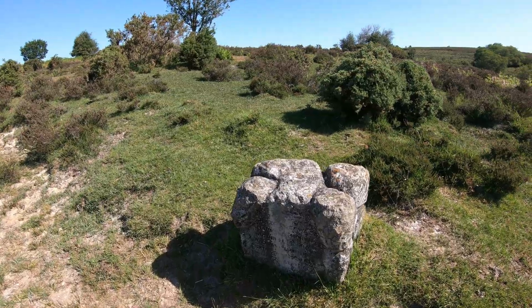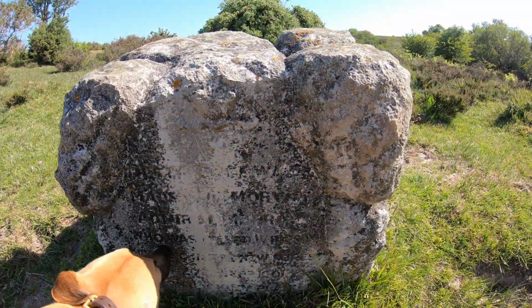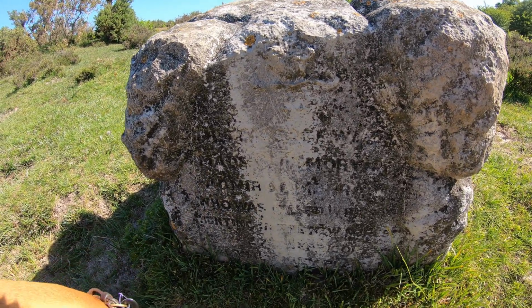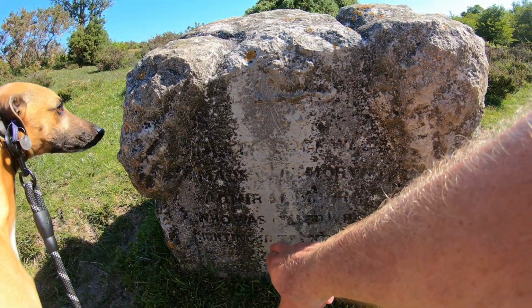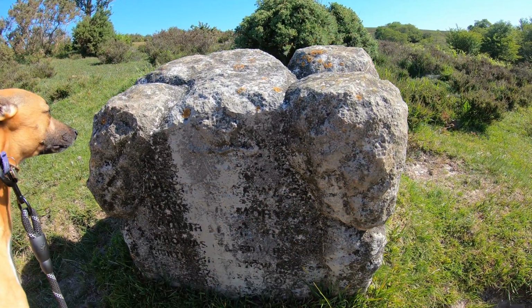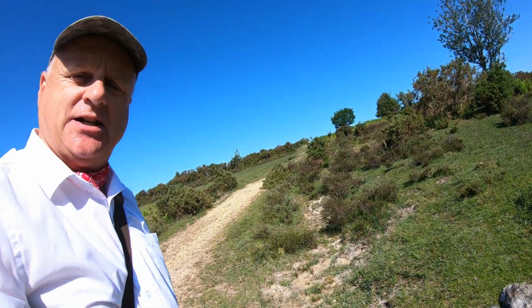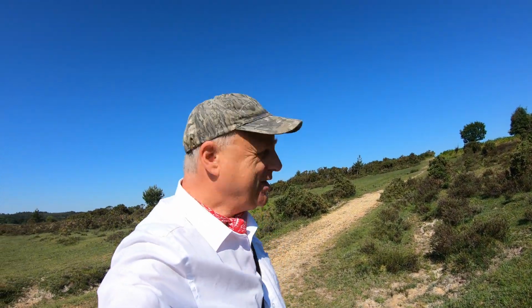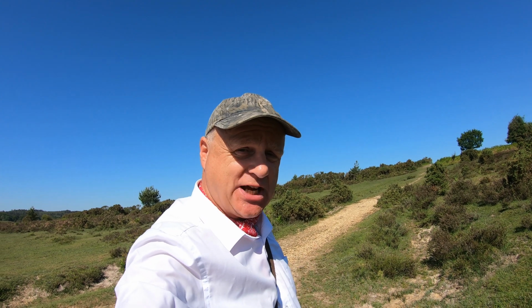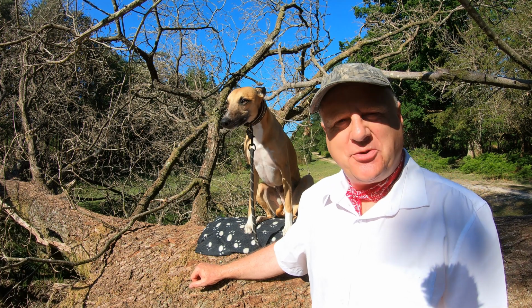Unfortunately it's very difficult to actually make out what's written on there. Can you see, Logan? I can make out hunting and admiral, but that's about it. Okay, so that was Murray's Passage. So all we've got to do now is just head up here, and the car park is just at the top of the ridge.